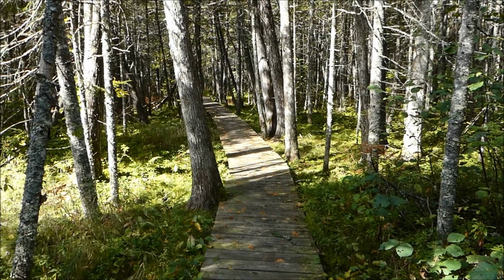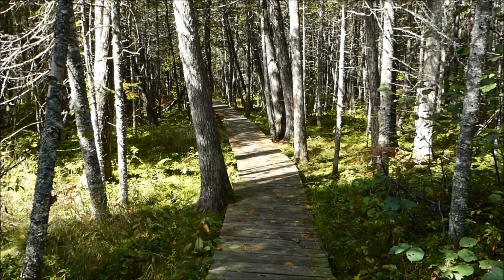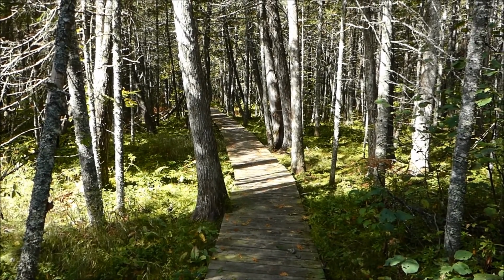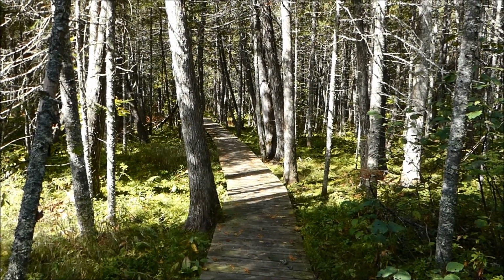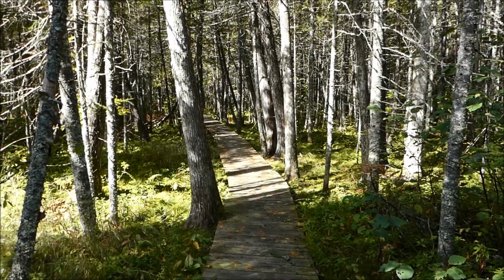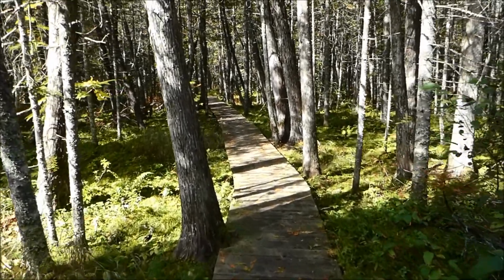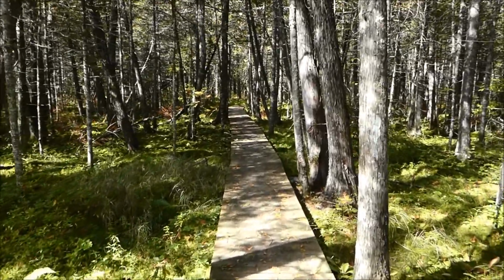And now we're on the boardwalk here in the Brule Bog. This is the longest section of boardwalk. I don't know if I mentioned before, there's 3,500 feet of boardwalk through the Brule Bog here. And I'll try walking a little bit with the camera and see how it goes. I suppose it'll be wobbly. Wobbly weebles.